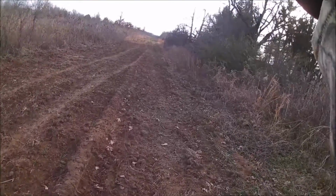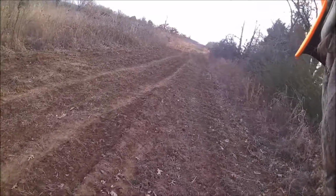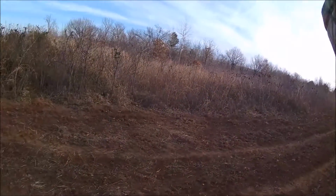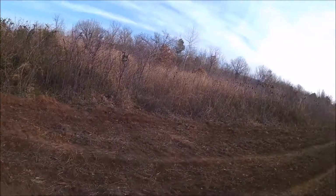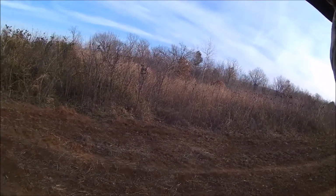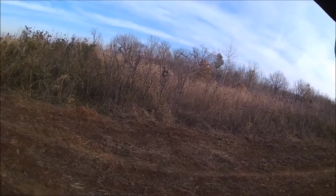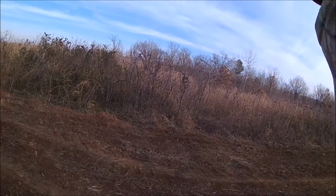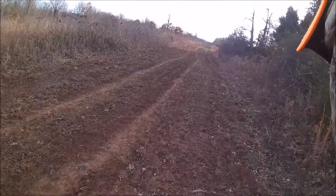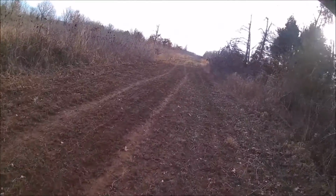When I was having camera issues over at the place I was hunting last time, I did have a deer come within 10 feet of me over there. It was a 4-point, but it was a tiny buck. I mean, it was small. But it got within 10 feet of me.